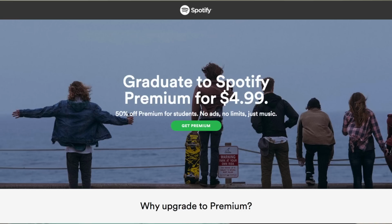So with the exception of just a couple of small differences there, they're pretty much the same, except Spotify offers a student discount. So if you have a student email address, you can get Spotify for $4.99 a month. Apple Music does not offer a student discount. And I think this is a no-brainer. If you're a student, you might as well go with Spotify and just save 50% on your pricing instead of going with Apple Music. Other than that, they're pretty much the same.